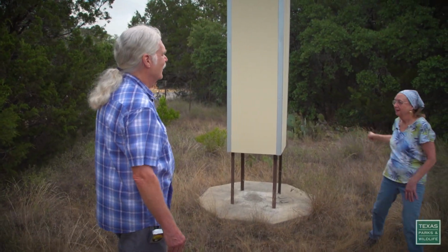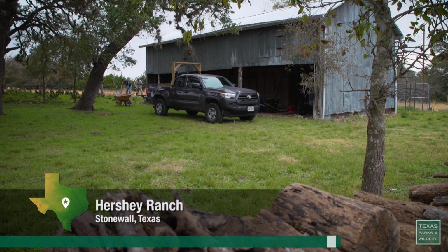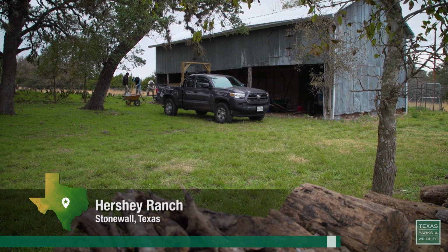There's babies in there. We are so happy we were able to come up with a structure that actually benefits the species and that other people are really jumping on the bandwagon to help the birds.